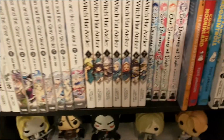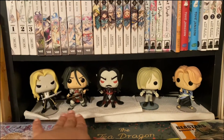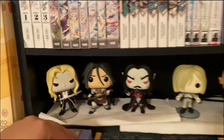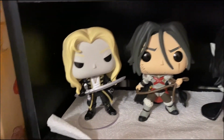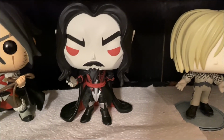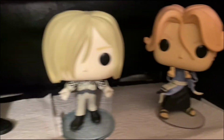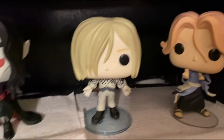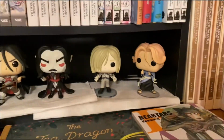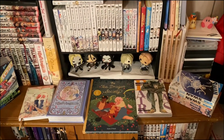I love them. And then on this shelf right here, I just have my Castlevania Funko Pops, because why wouldn't I? Castlevania slaps. So we've got my husband, Alucard. And then we have his boyfriend, Trevor. And we have Dracula, Yurio, you know, the most important character of Castlevania. He plays such a crucial role in the series. And we have Sifa.